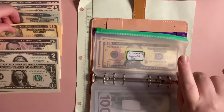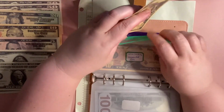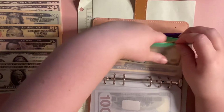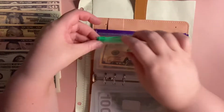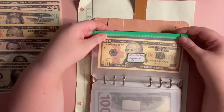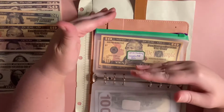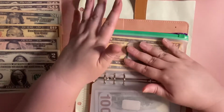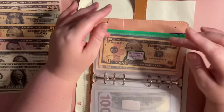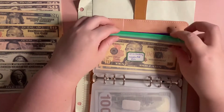But I did go ahead and put $10 on this card for now, just to start the process and get it into having some sort of money on it and give me a place to start building up that money, so that I can transfer over anything that I have tapped into my primary bank's debit card onto this card instead. That's 2.